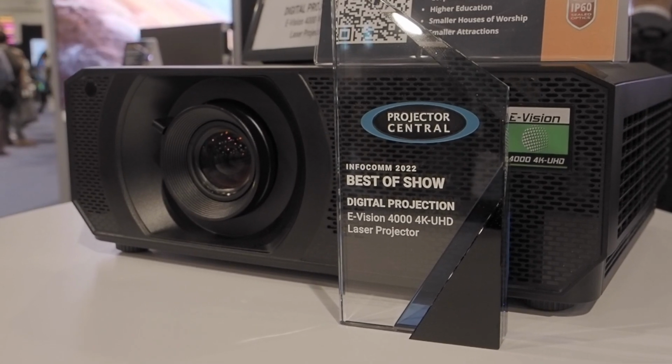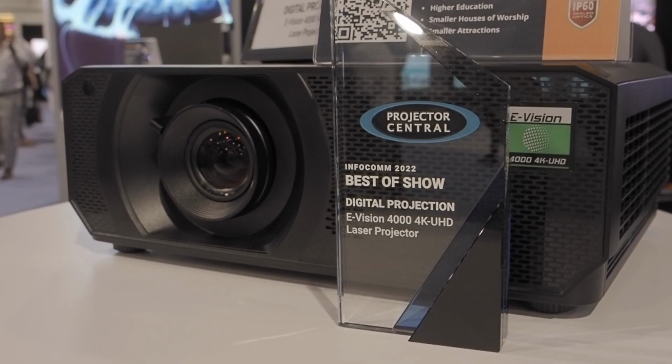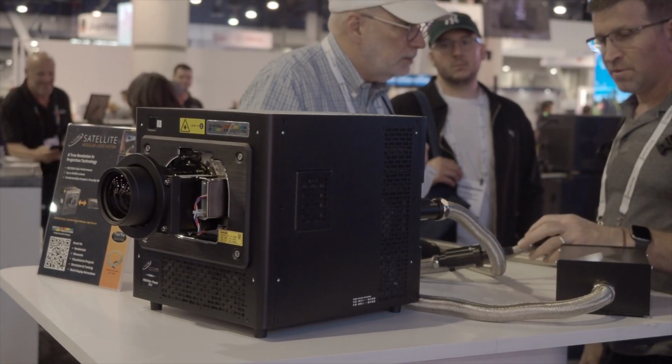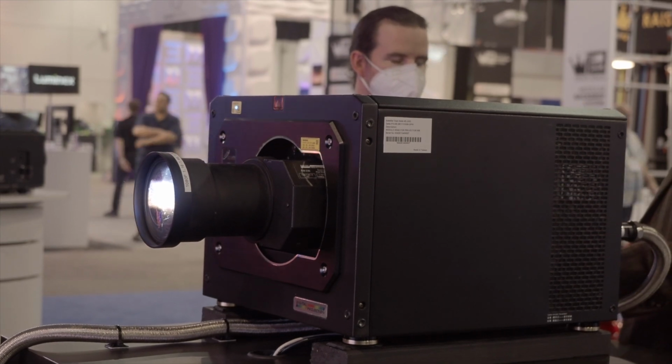One of our award-winning Best of Show products here at InfoComm is the Digital Projection E-Vision 4000 4K UHD. It's a 3000 lumen projector, nice compact chassis, suitable for both residential and commercial applications. But really the big draw here at the Digital Projection booth is the modular satellite system. Now this is a laser projector. You can get anywhere from 20,000 up to 40,000 lumens out of it. It uses a separate laser module that goes into a rack tethered to a satellite head. And you can see that the satellite heads can be really, really small depending on the lumen output. So it's a fantastic way to get big, bright pictures into places that you normally can't.